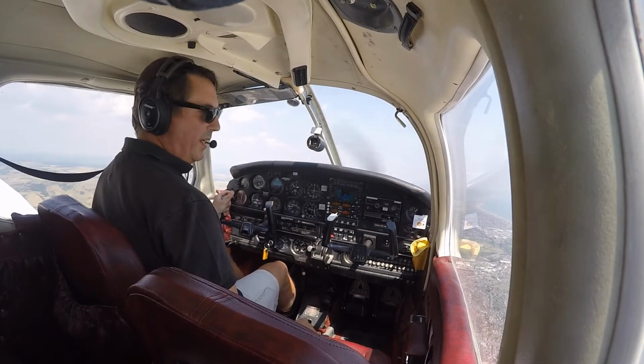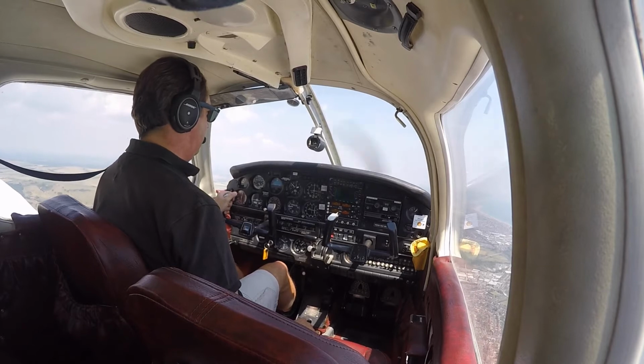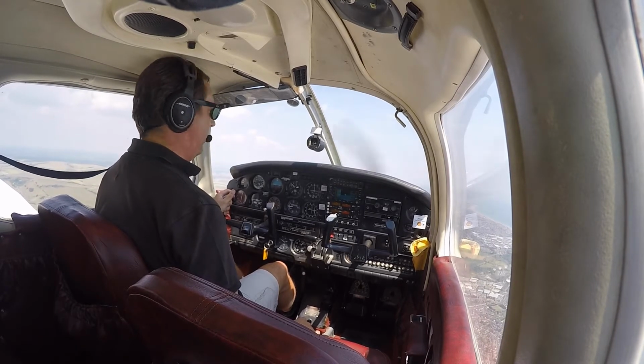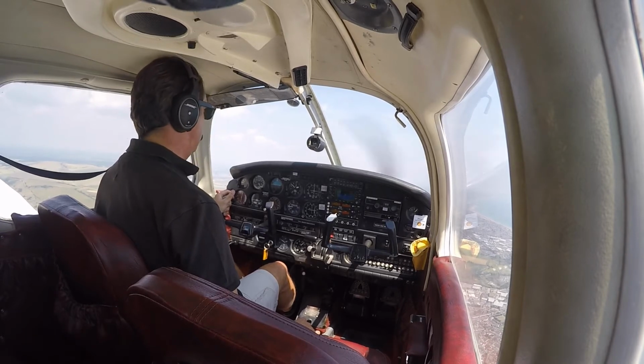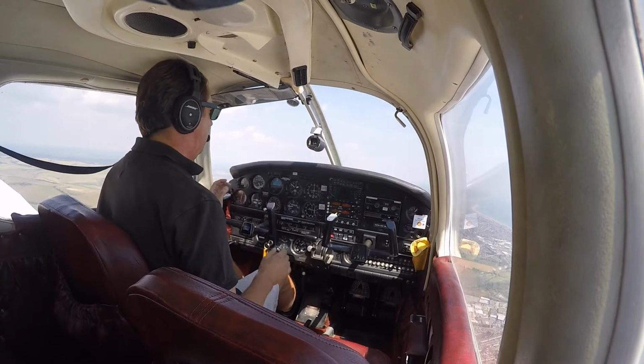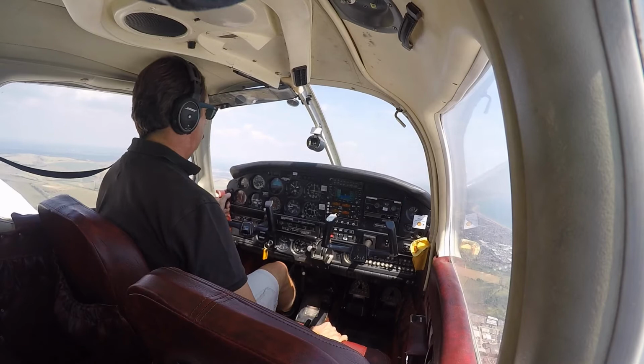Student Golf November Yankee, just north of Worthing Pier, 1900 feet. Golf November Yankee, roger, report crosswind at circuit height with 2 in the circuit. Student Golf November Yankee, report crosswind at circuit height. Golf Zulu Tango, 2,000 feet at Brighton Marina for rejoin.